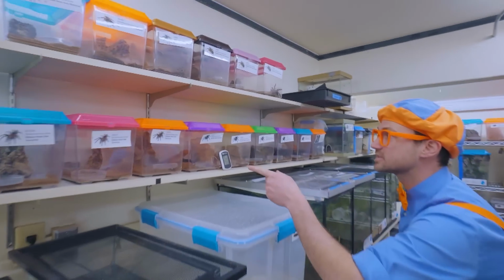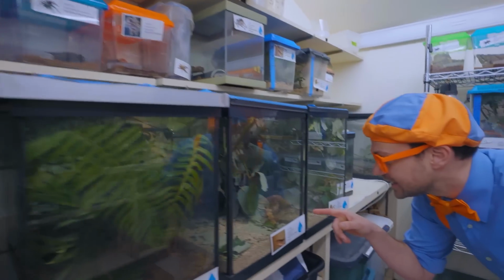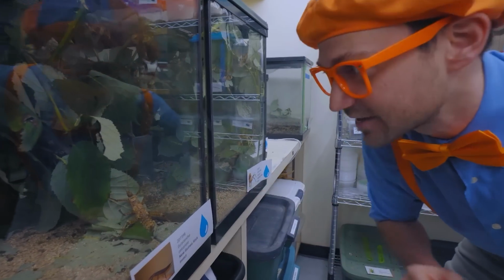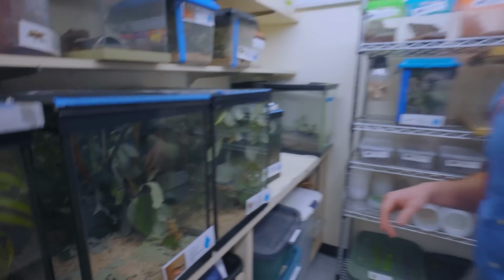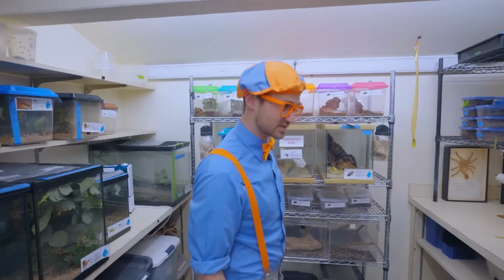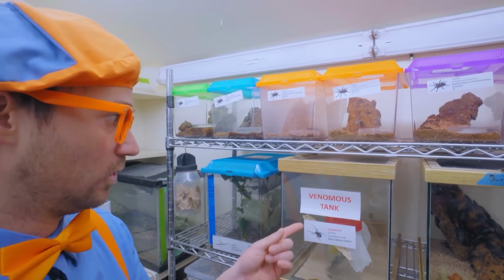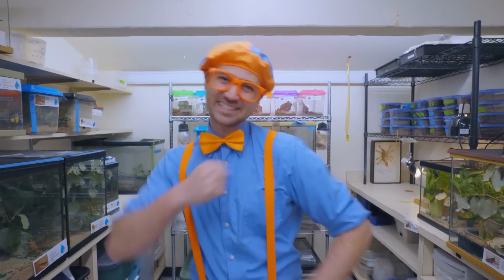Whoa. Looks like a lot of tarantulas up there. Whoa! And down here, a stick insect, a New Guinea stick insect. Whoa, that is so crazy. Wow, there are so many different types of bugs and insects back here. Whoa, even more, oh, spiders. Ooh, and a venomous spider. We definitely don't want to open that one up. But hey, maybe if we go in the other room, they'll bring out some bugs for us to see up close and personal. Yeah, let's go.